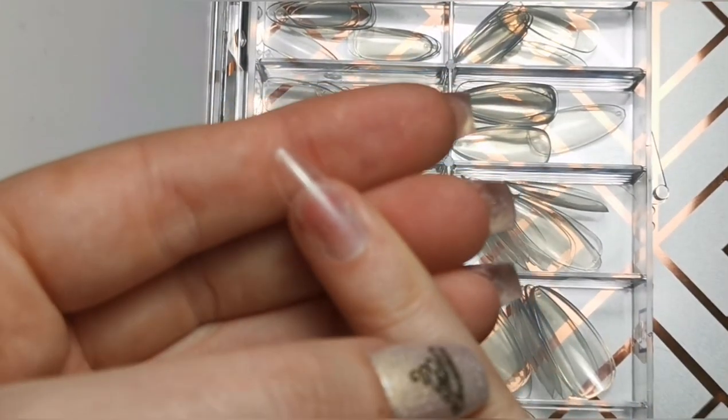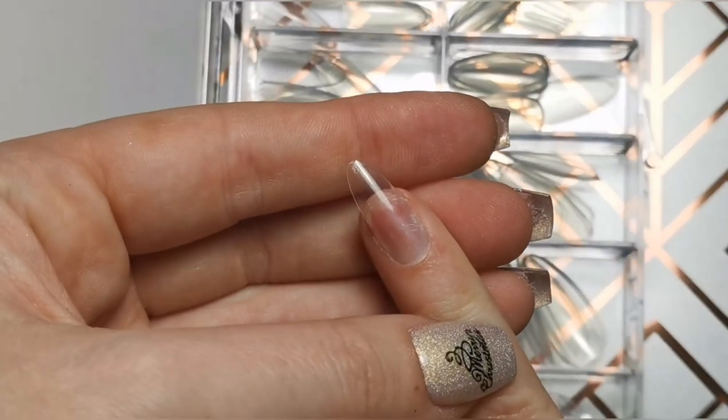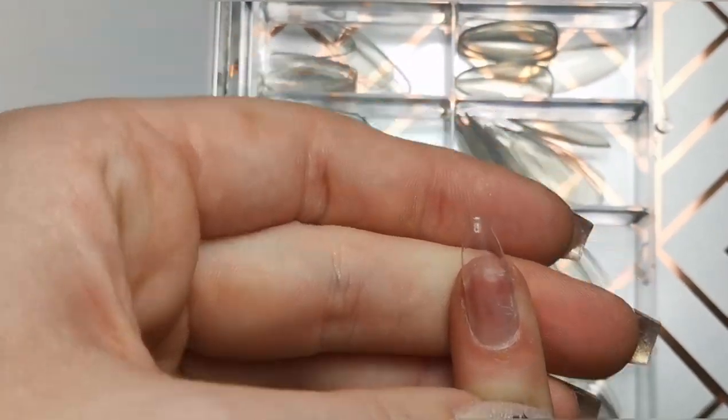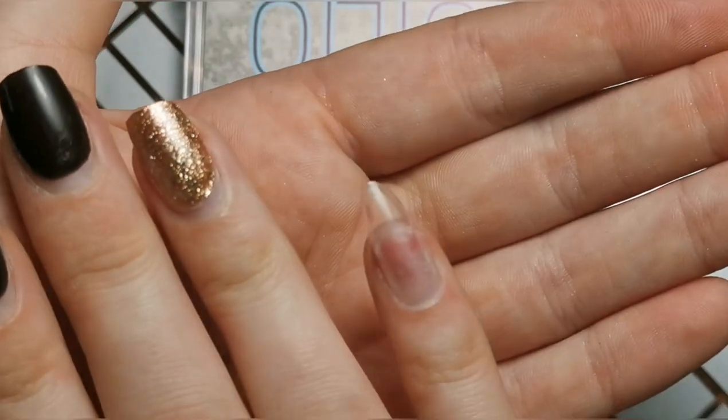I've just used my nose to try and get it to focus. Didn't work. Now I just look an idiot. There we go. So they're the... Oh God, I didn't look, did I? They're the long almond ones.